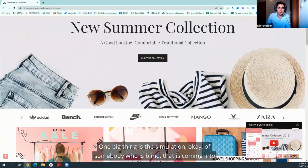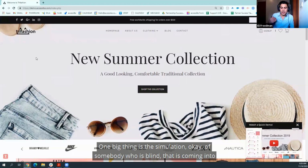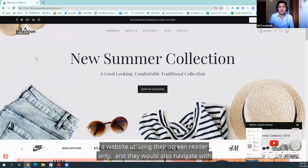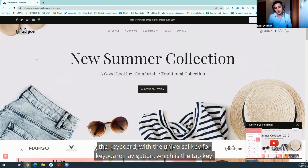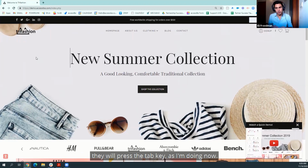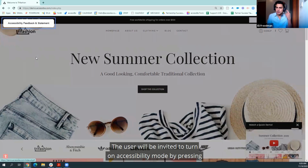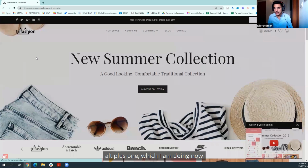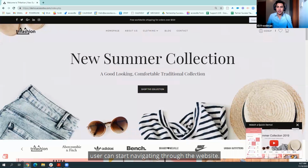One big thing is the simulation of somebody who is blind that is coming into a website utilizing their screen reader only, and they would also navigate with the keyboard with the universal key for keyboard navigation, which is the tab key. So the first thing that one will do when they come into a website with a screen reader, they will press the tab key, as I'm doing now. The user will be invited to turn on accessibility mode by pressing Alt+1, which I am doing now. There is a chime that goes off to tell the user that it's been successfully turned on, and now the user can start navigating through the website.